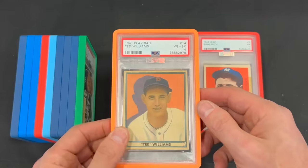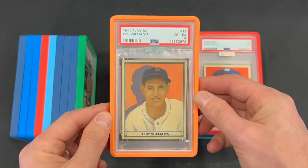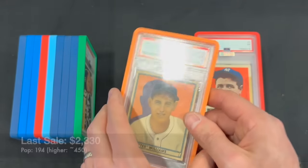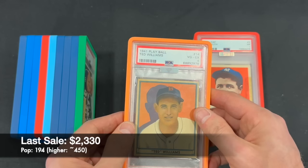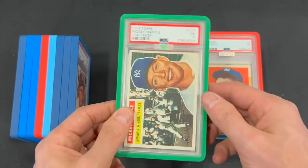Next up, 1941 Playball Ted Williams. It's a PSA 4. And I looked this card over. This card is sharp. Now, it gets the exceptional eye appeal label from PWCC. So it was at one point with PWCC. It also gets the NBA silver sticker. So obviously a very, very strong eye appeal for the grade. You can see it's about a $2,300 card, but I suspect that this particular copy would sell for quite a bit more than that because of the eye appeal.